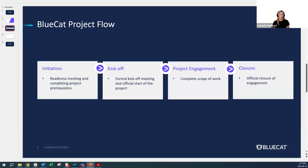We begin by scheduling what we call a readiness meeting, where the PM will walk the customer team through the detailed project process and the flow of the project engagement. We introduce the technical teams, we review project goals, objectives, and the scope of work, and then we also take a look at the prerequisites required to actually begin the project. This initial discussion aligns the project team and clearly outlines that path to success.